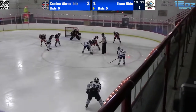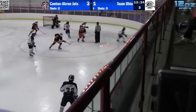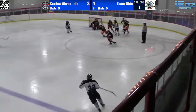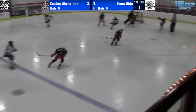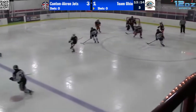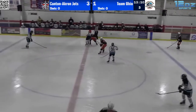Craven to take the draw against Hoffman. Go loose in the circle. CAK gets control. Zurakowski with the pass. Craven, his shot blocked. Bounced out to Emmerling at the line. He kept it for Zurakowski. Tried to center for Craven, but it bounced to Hoffman. His shot hit Ramos with the back, and Ramos is going to pick it up and skate it out to center.